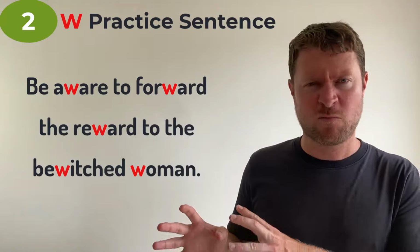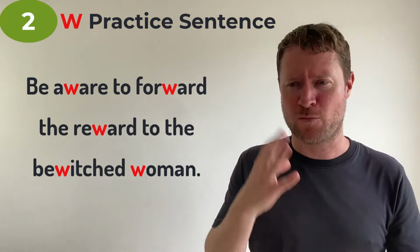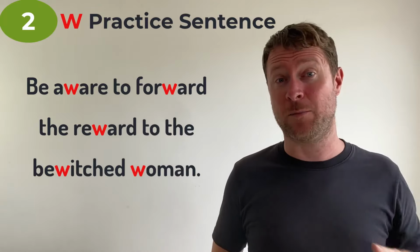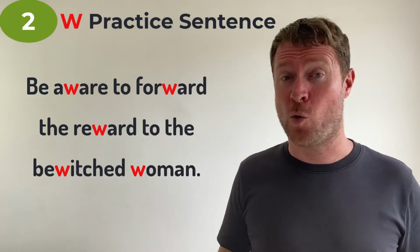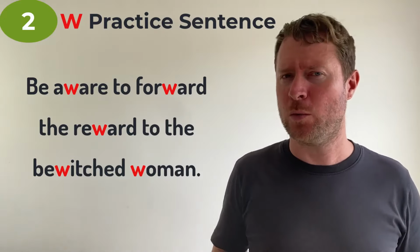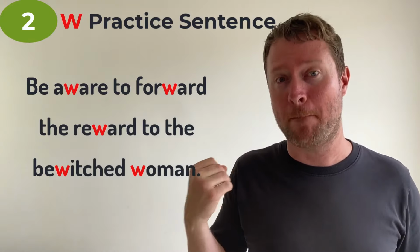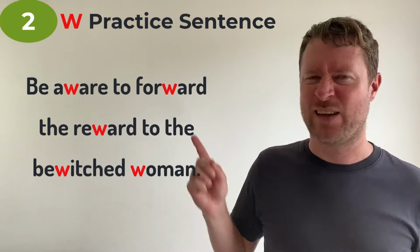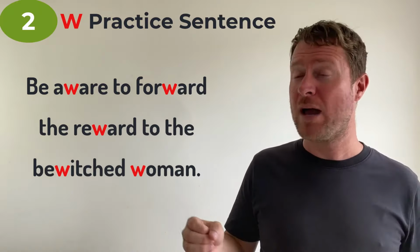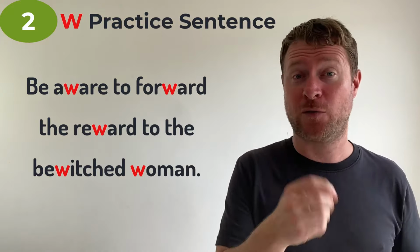Now, this is okay to say slowly, but if you try to say this a little bit faster, you'll find your mouth has to move quite a lot to make that W sound and lots of the vowel sounds in there. Be aware to forward the reward to the bewitched woman. Quite difficult. See how fast you can say that sentence properly. Be aware to forward the reward to the bewitched woman. Okay, practice that and you'll find that W in the middle of words super, super easy.